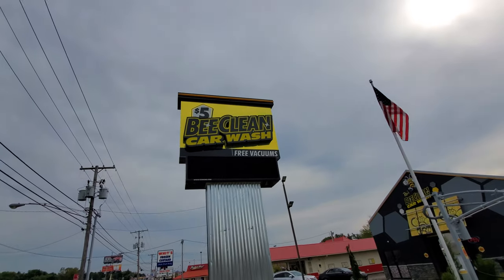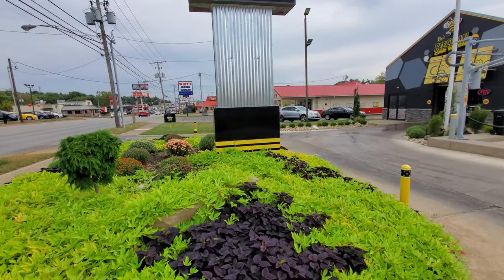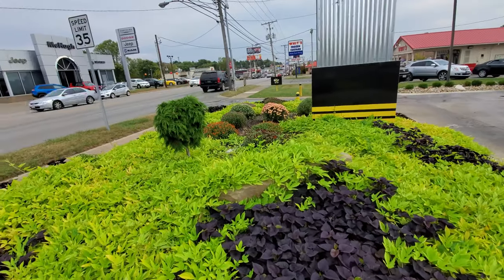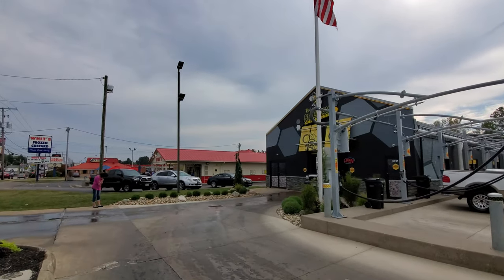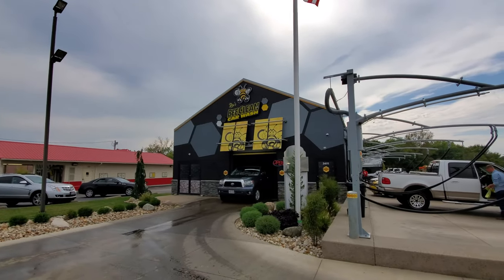This is so awesome. Look at this. Everything is black and yellow. Stripes on the bottom here. Even the choice of plants that they put down here, they made it look like it's black and yellow. And then here is the front of the building up here. Check this out, they got big bees on the front. That is hilarious, look at that.